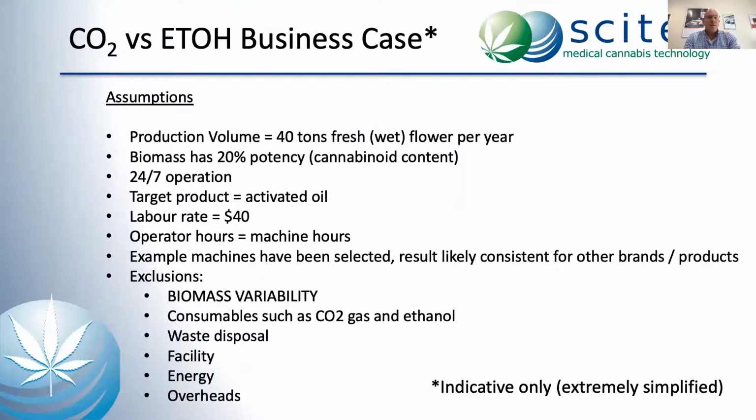Now let's have a look at an example business case. Please be aware that this example is purely for illustration purpose. It has been extremely simplified to suit the purpose of this presentation. Having said that, my team has run many models similar to this across a wide range of production volumes, from as little as 5 tons per year to over 100 tons. The fundamental commercials are consistent.